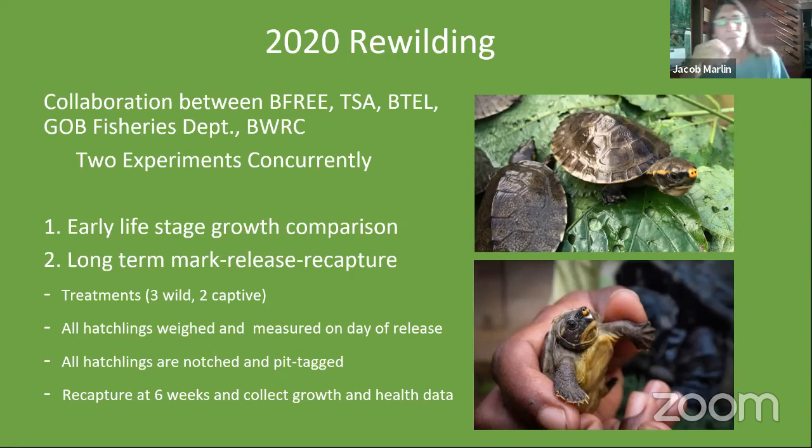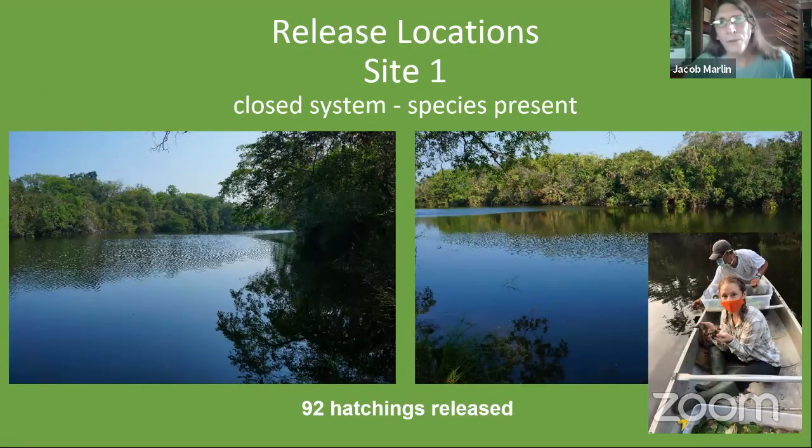So all of the turtles were weighed and measured on the day of release. We're talking about 100 and maybe I think I have the number in a minute, but a lot of turtles. They were all notched and pit tagged, and they were released in these different treatments. The first location is a closed system. During flooding events, it probably does not connect to other aquatic systems. And here we released 92 hatchlings. This is a site that we regularly research.